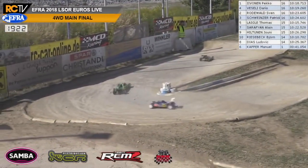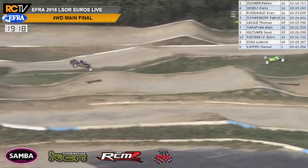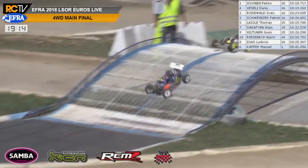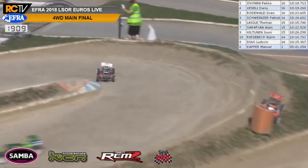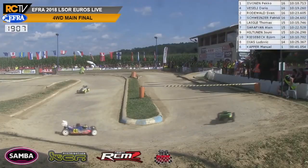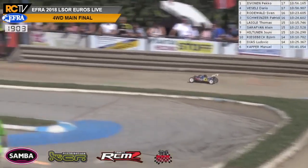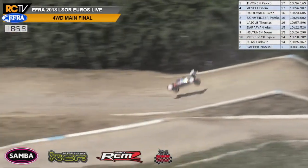About to go past the 5 car, Thomas Lagos. They're already about to lap 5th place. So the top 4 are in an absolute class of their own, and they're just lapping 5th place. And Vaselli came off a bit worse from that. And it's a nice little lead now that Evenen has. He's picked up another 3 or 4 tenths on that lap, and his lead has eased out to about 8 tenths of a second.